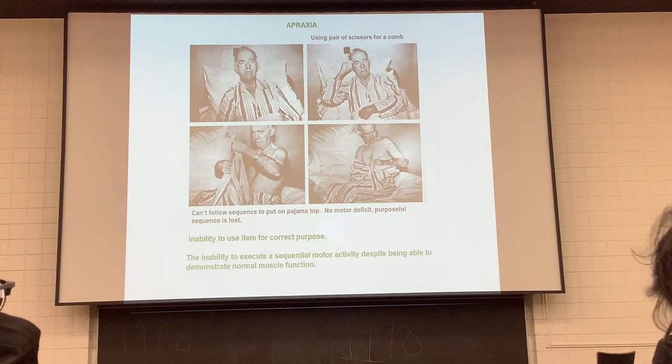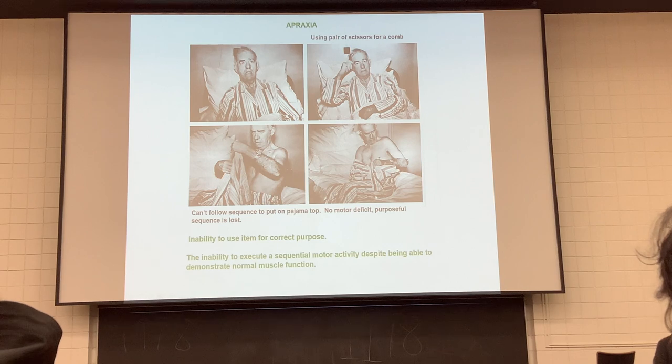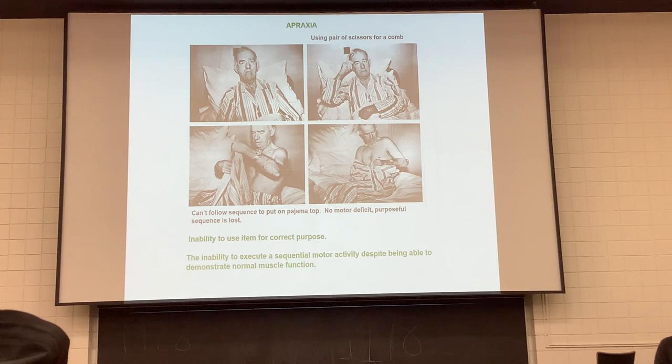And then he was asked to put on his pajama top. Again, you see no motor deficits, but he's putting his right arm in the left sleeve, and he's probably got it upside down, and he can't properly sequence that. And he doesn't know what he's doing. So you use objects for the wrong purpose, and you don't carry them out in sequence.